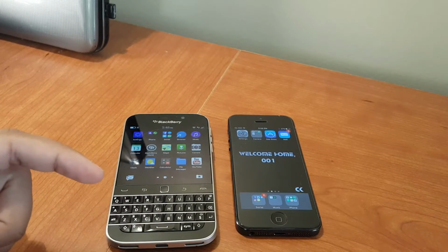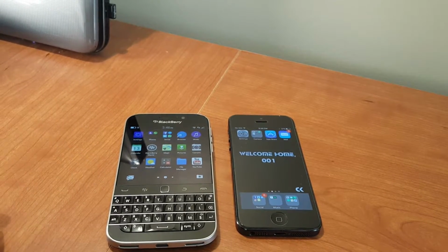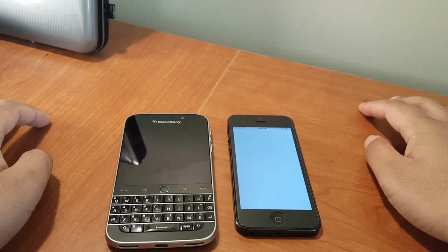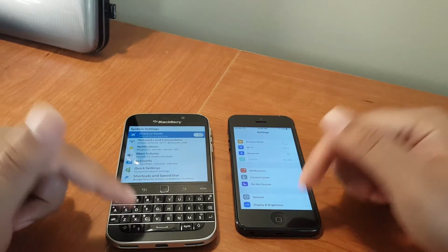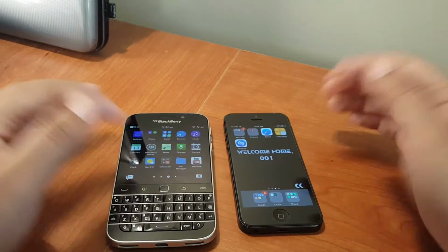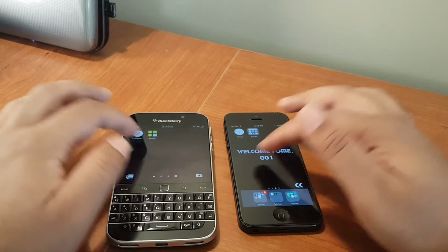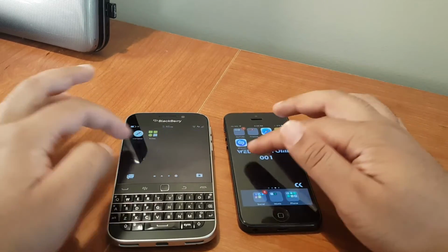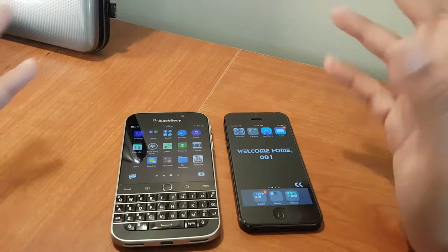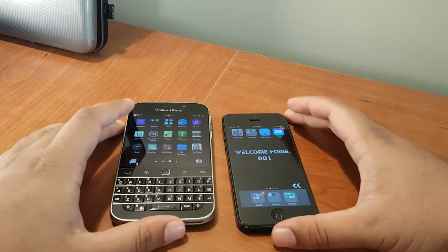Now, first thing I'm going to talk about is how well each OS runs. If you take a speed test here, we'll go open the settings app. Obviously, the iPhone's a little bit slower, but just in terms of speed, both OSs feel fast. They don't feel slow at all. They don't feel like they're missing something or that they're laggy at all. They're both nice and fast, and that's pretty much all there is to say about it. Either one is going to run fantastic.